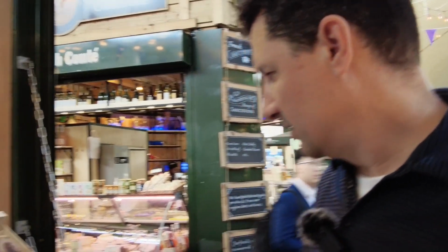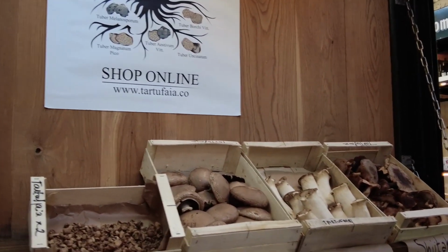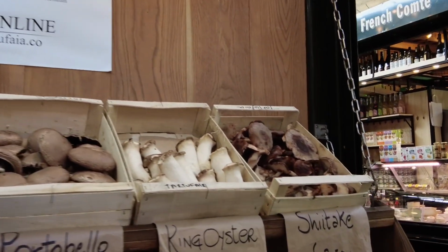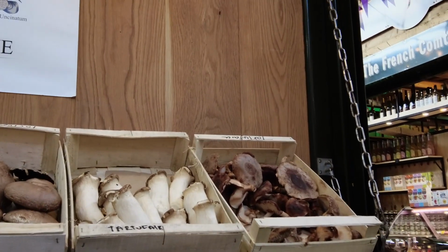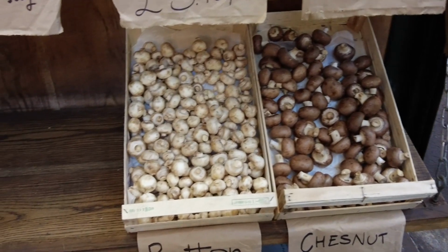And over here we have some mushrooms. All kinds. Something called a king oyster mushroom. Have you ever heard of that? No, me neither. So if you're watching Nick Cage, you can come to Borough Market to a place called Tartufaia to get your truffles. You don't have to go chasing that pig down.